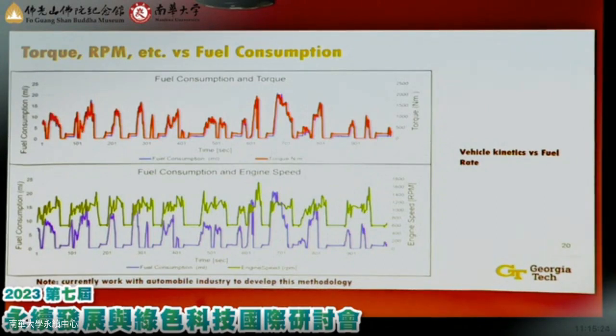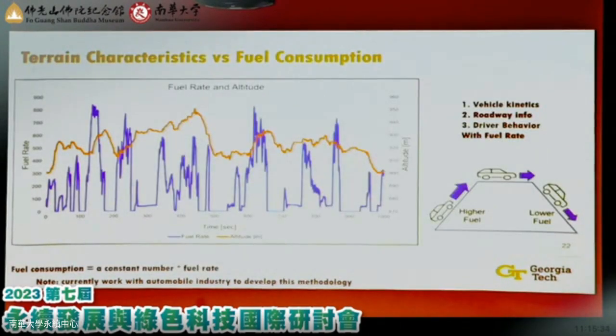And what does that mean? Because we need to make sure the data is correct, okay? So this is where you can see the relationship. I think the next one here is the terrain.